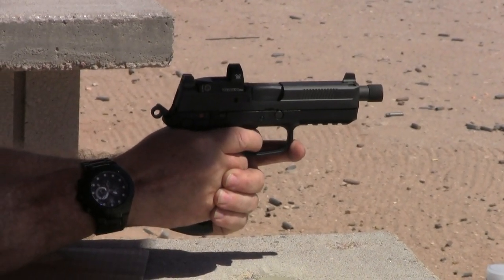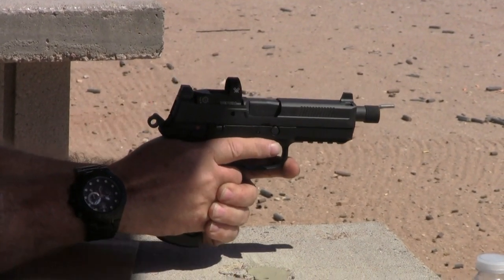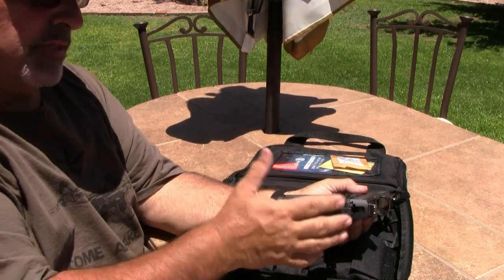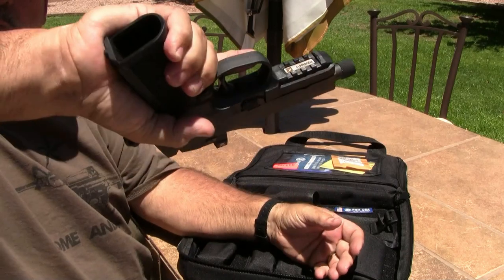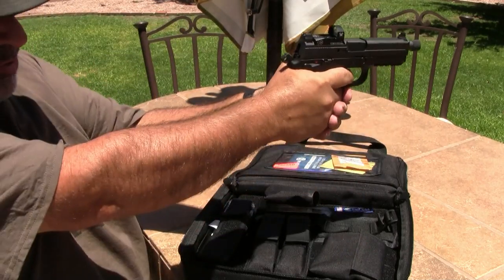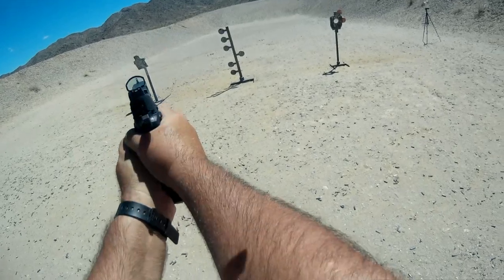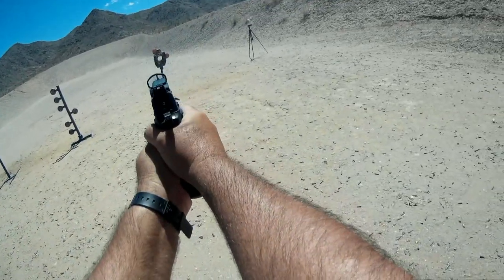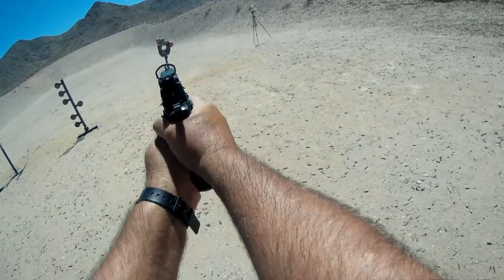It feels good, yet I don't have big hands. I'm not 6'10". With the small backstrap on, which it comes with, there are four total, you pick the one that fits you, and it feels good in my hand. The grip feels nice. When I do a nice lineup on it, it just feels really cool. It is by far the coolest gun I have. It just screams tactical, from the sight you could put on it.